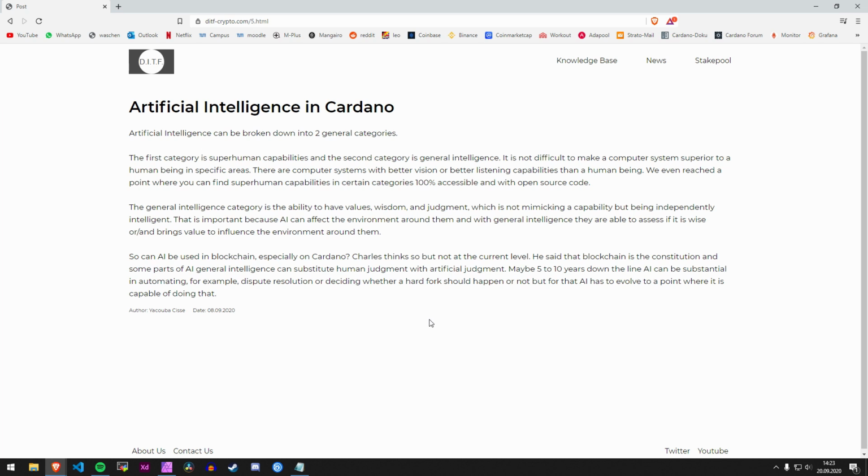In this category, we are giving computers value, wisdom, and judgment, which is not just mimicking capability like superhuman capability does, but we're giving a computer the ability to be independently intelligent. That's important because AI is able to affect the environment around them, and with general intelligence, they're able to assess if it is wise to influence the environment around them.